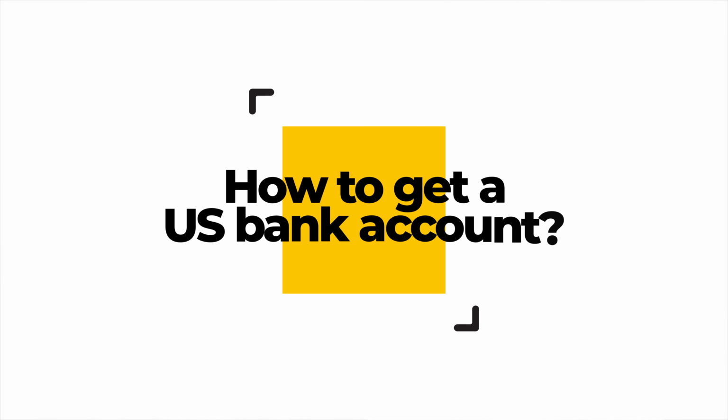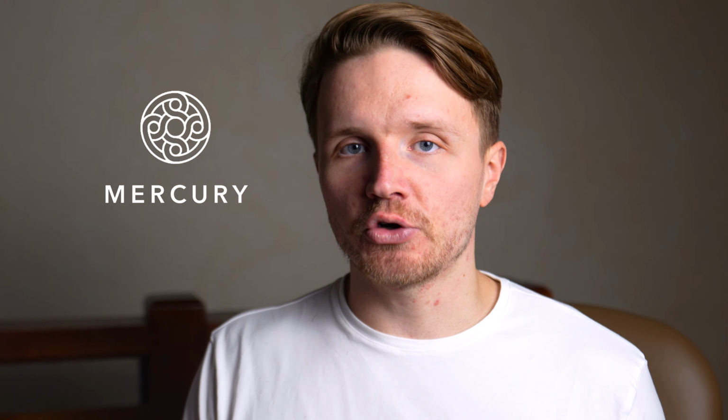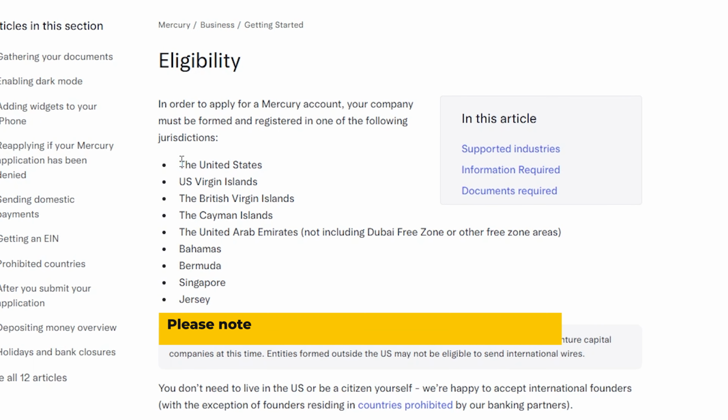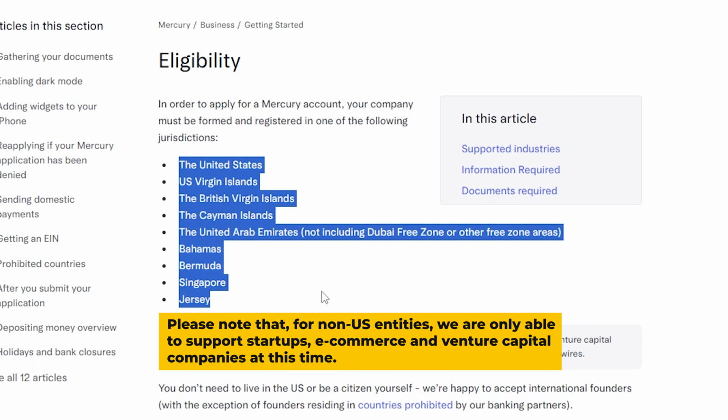So first things first, before we get into the requirements, how do you even get US banking? In most cases, to get US banking, you're going to need some kind of a US structure. So you probably can't get this if you have a foreign company, or for yourself personally. Non-US entities may be able to open bank accounts with Mercury, the digital bank that I mainly use, and I'll cover in more detail in a moment, but only for certain categories, specifically for startups, for e-commerce companies, and venture capital companies. But there will be restrictions, as in you won't be able to send international wires with that. So if you really want US banking, you probably want to set up a US LLC for that.